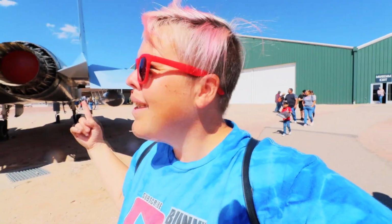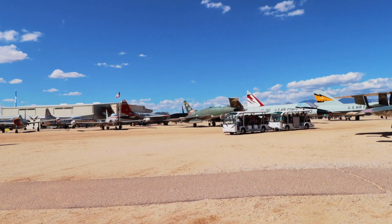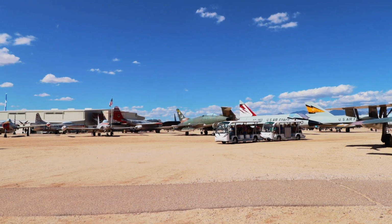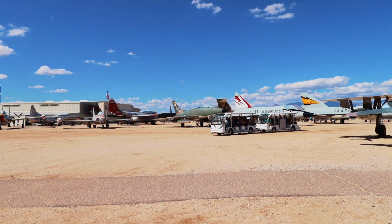So with that said, we're gonna do some walking. We're gonna stop at a few of these, and I can already see this is gonna take a bit because there are a lot of these. But there's also a couple more hangars that we're gonna pop in and out of. So look at this. Yeah, this is cool. Now guys, something else that's kind of cool that they do offer is a tram tour, and you can sign up for that. You do need to get here early for those though.